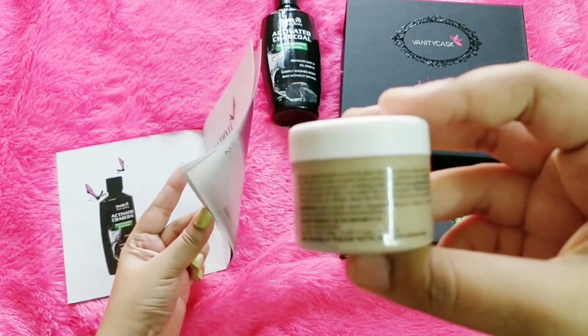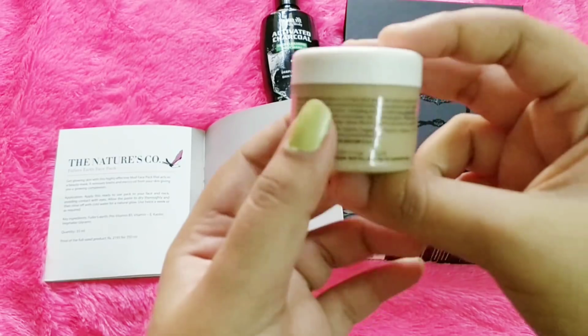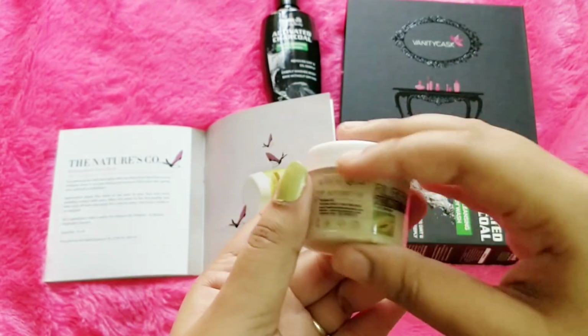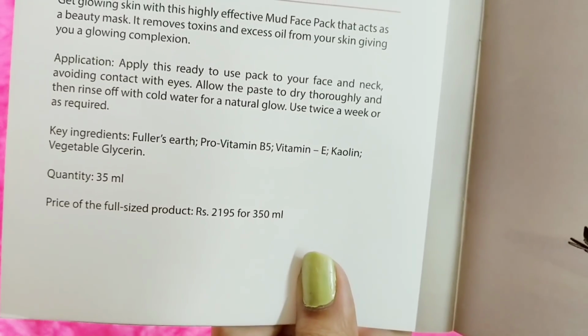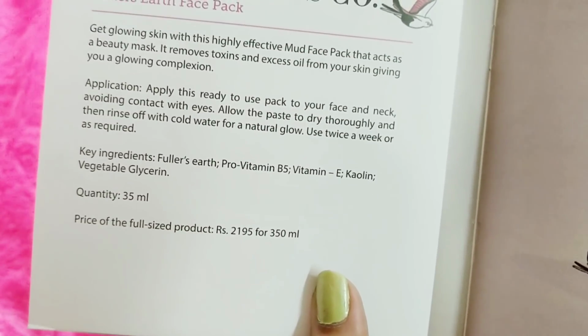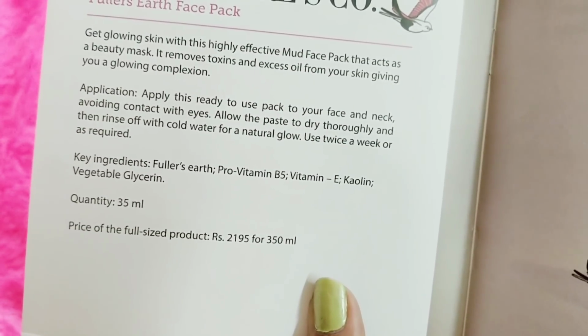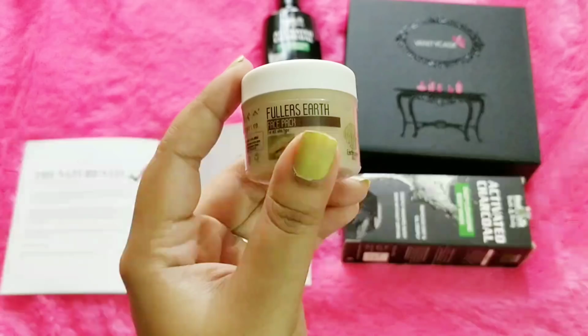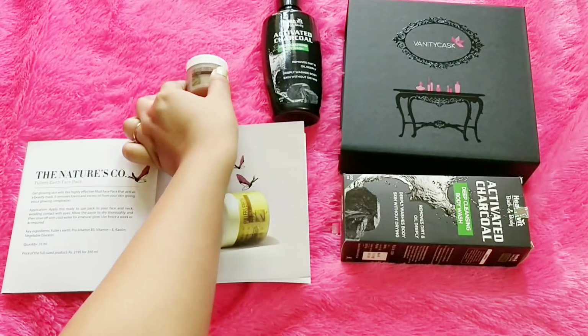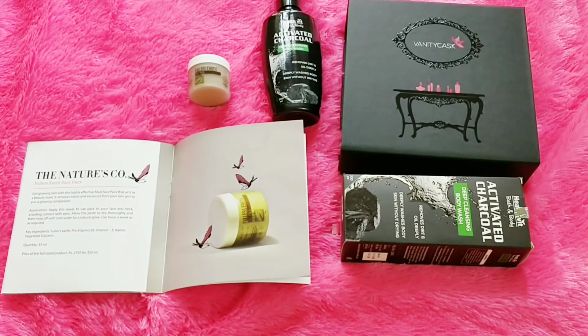And let's see what they have written about it. How you have to apply, how you have to use, everything is very well written in this paper. It says 350 ml is at 2195. You are getting 35 ml. Main ingredients are provitamin B5, vitamin E, kaolin clay, vegetable glycerin, and Fuller's Earth. It will be suitable for all skin. The second product, and I love experimenting with new face masks, so definitely it's my favorite.